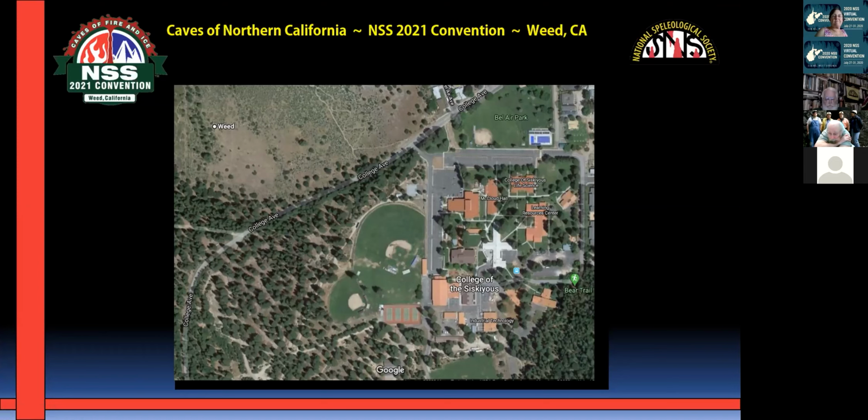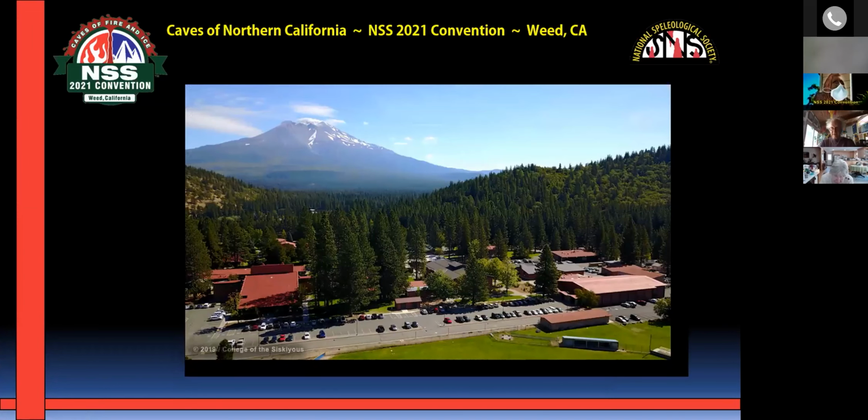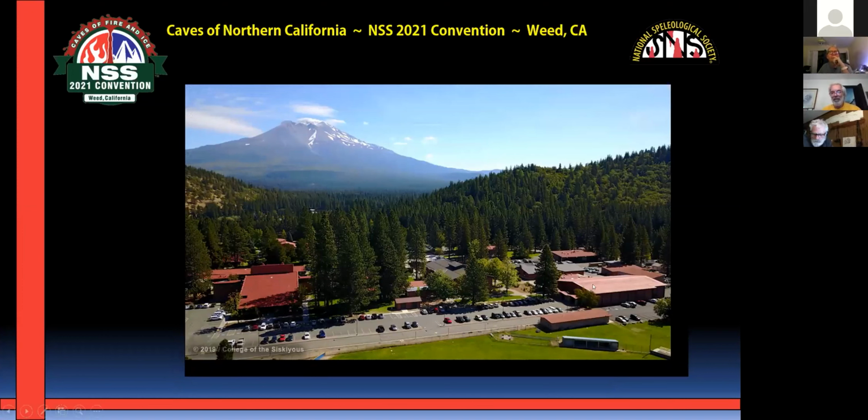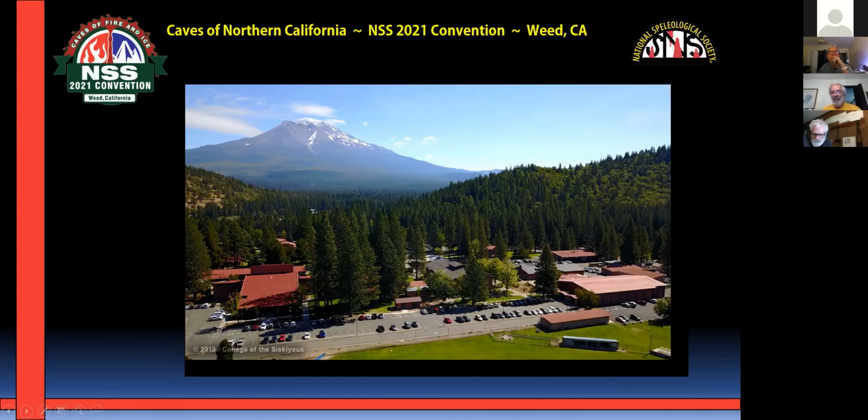It's really beautiful. I mean, literally, this is the gym right here and the theater. So right here is the gym. You're looking at Mount Shasta right out your camping window. It's stunningly beautiful.